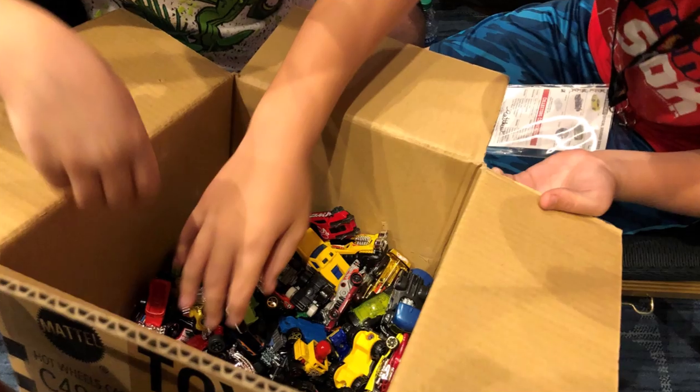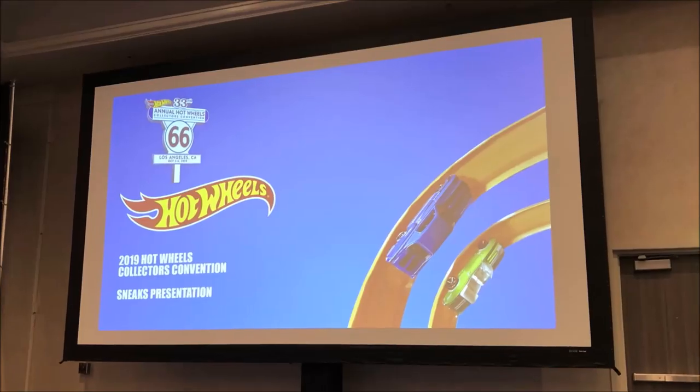At the finale, I handed out some cards to all the kids there, and here's the slideshow they showed of the future cars.